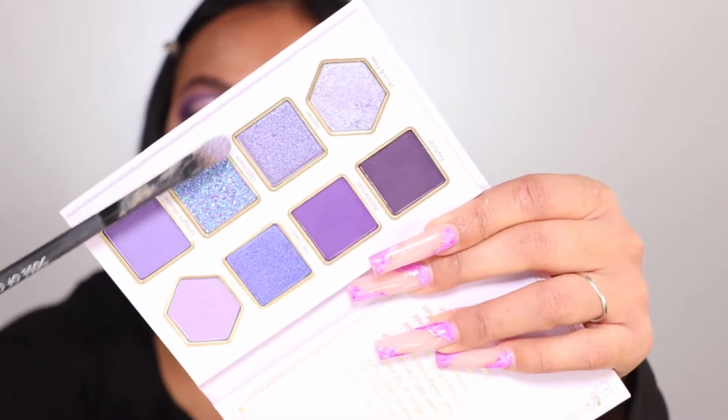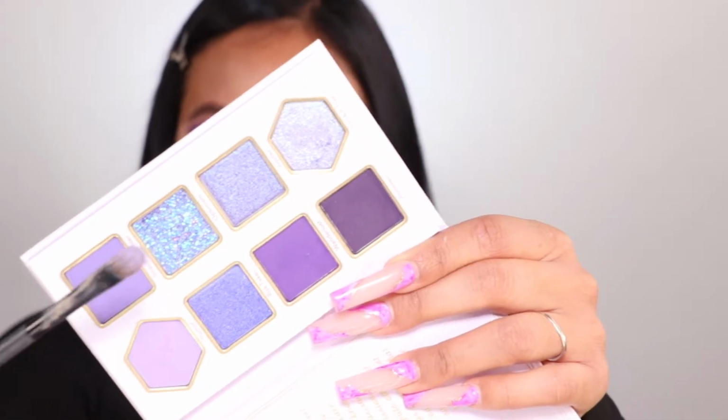This color Jupiter. I think I'm gonna probably use pretty much the whole palette. You know what I mean? Because the colors are just pretty. Let's see how Jupiter looks. Oh yeah, she's cute too. Hold on.